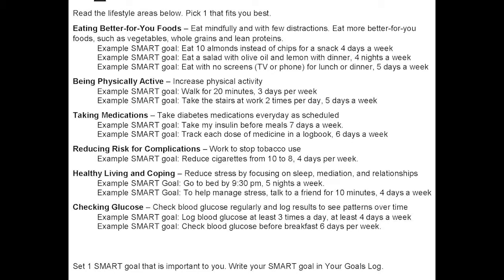So, if you want to focus on your eating, you would choose a goal under Eating Better for You Foods. There are examples of SMART goals here. You can choose one of these goals, or you can make your own goal, whatever works for you.